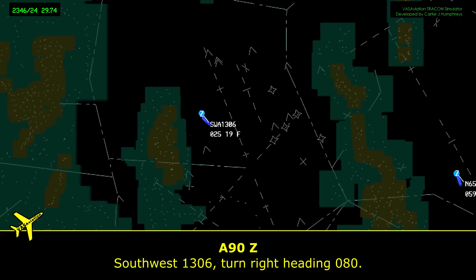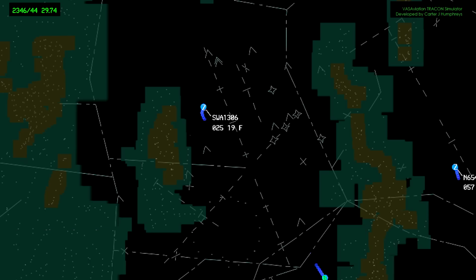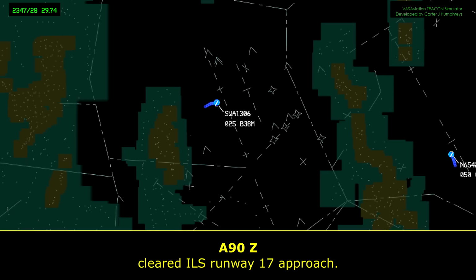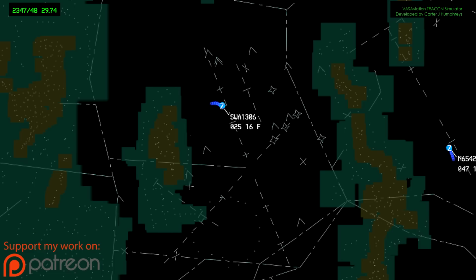Southwest 1306, turn right heading 080. Right turn heading 080, Southwest 1306. Southwest 1306 is 3 miles from Bloom, turn right heading 140. Maintain 2,100 until established on the localizer. Cleared ILS runway 17 approach. Right turn heading 140, 2,100 till established, cleared ILS 17, Southwest 1306.